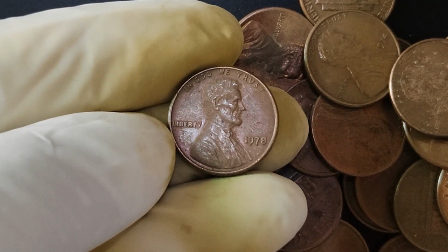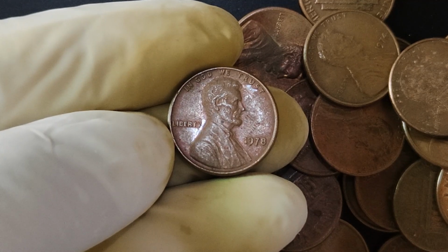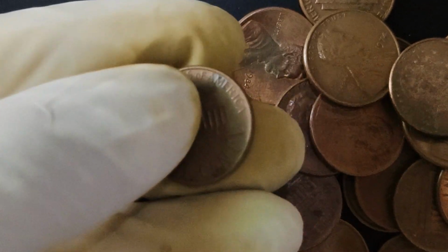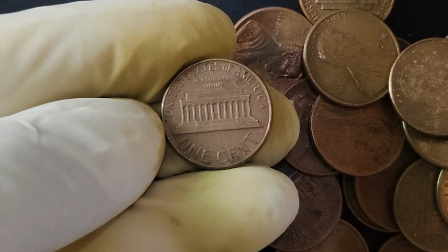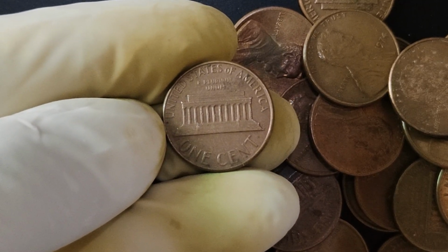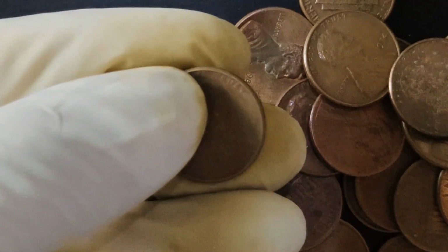But every now and then, something extraordinary happens during production that turns a regular coin into a collector's dream. That's exactly what happened with the 1978 Lincoln penny. In 1978, pennies were being minted at various locations across the United States, each with its unique mint mark.